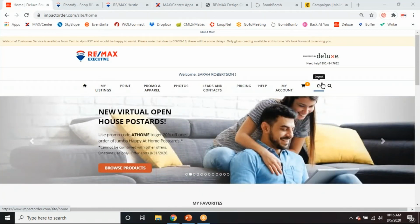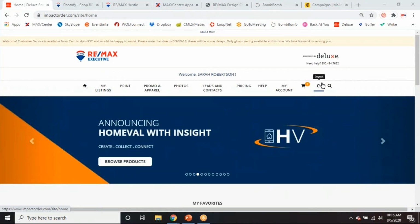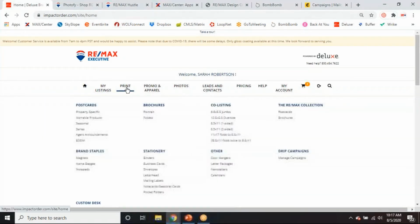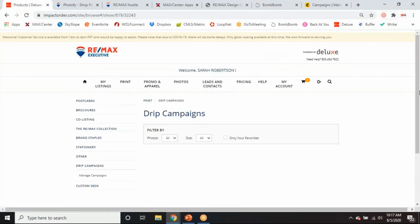So Deluxe Marketing, it's a program for those of you that are new to it that RE/MAX Executive has actually partnered with. And so it's totally free to you to access it. Obviously, if you're printing things, there are costs involved, but they are very reasonably priced costs, and the print quality is really, really nice. So jumping into it, I'm just going to go under the print tab here. And then obviously they have all these options, but we're going to go over to drip campaigns. And then this is where you can come in to find.